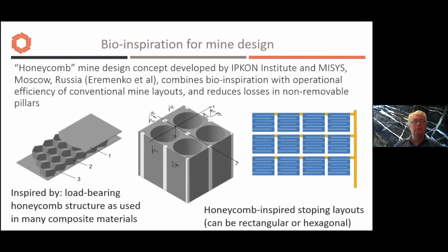An important mine strategy that was developed fairly recently by the IPCON Institute in Moscow is the honeycomb mine, where the honeycomb is a load-bearing structure that's used in many composite materials, and its advantage is that it will leave the minimum necessary amount of ore in pillars and extract the maximum proportion possible.